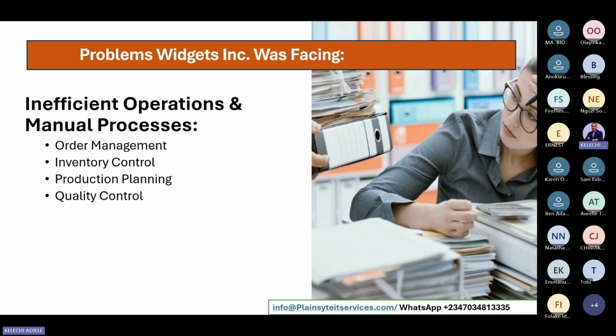For order management, you could see that customer orders came in via phone, fax, emails. They were still using a manual way of receiving orders, and these were manually transcribed into spreadsheets and paper-based forms. So it was one of the issues they had, which you can tag under inefficient operations and manual processes.